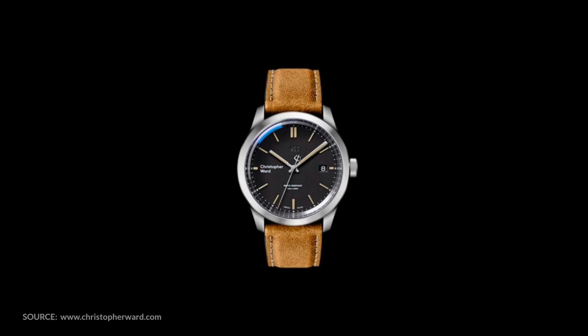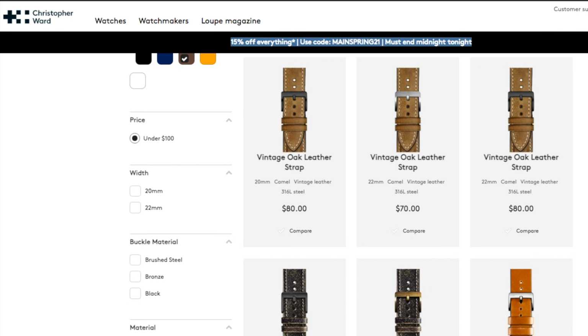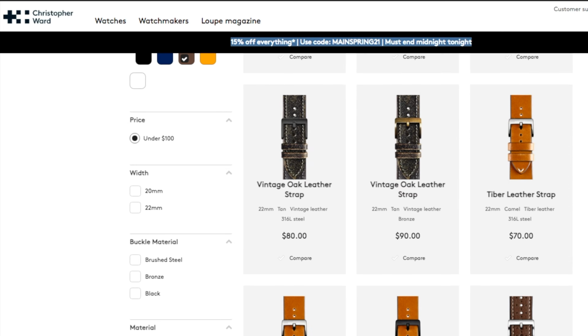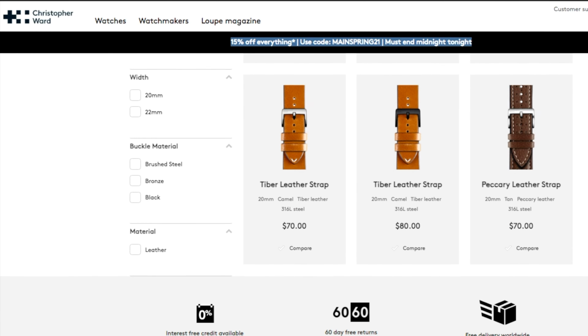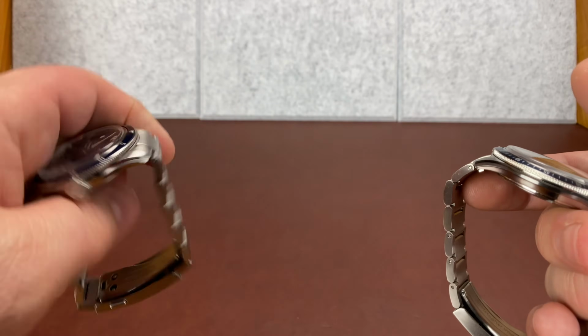So if you get the blue, if you get it on the bracelet, so you know my rule, always buy it on the bracelet. But if you get the bracelet, go ahead and add on that strap as a side item, and you will appreciate maybe being able to go back and forth with those. So that's my take. Both of them are 11 mil thick.